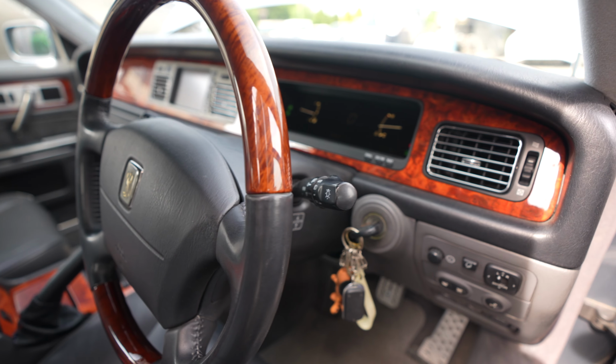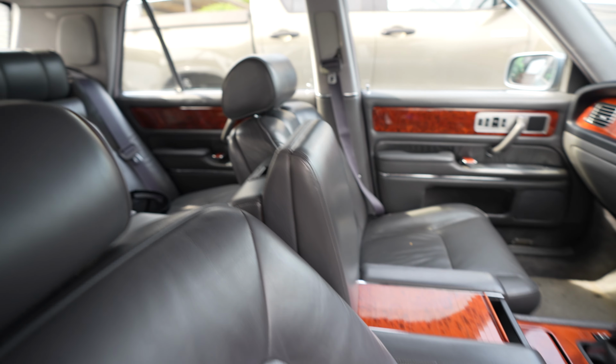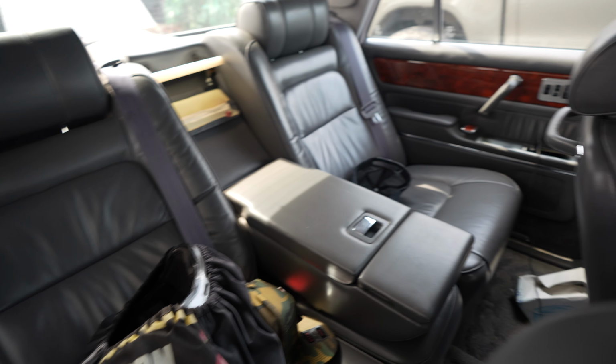So this car has 76,000 kilometers. And just look at the trim on this. Of course, the back is where you should be sitting in these cars.